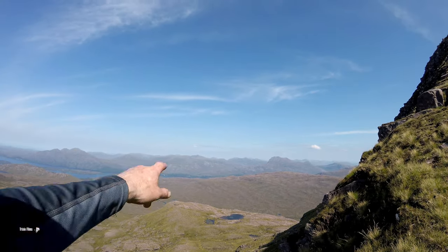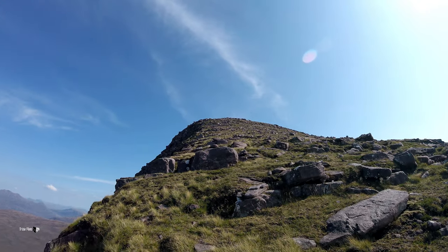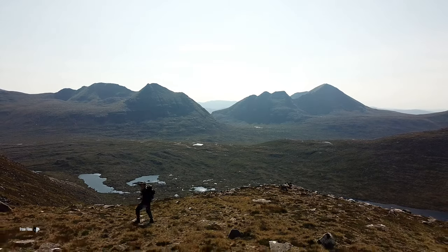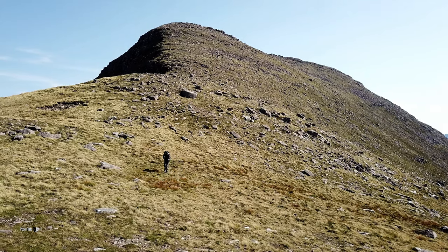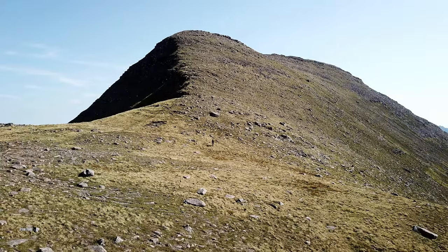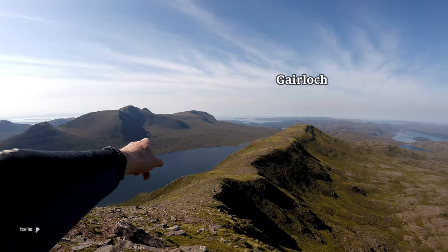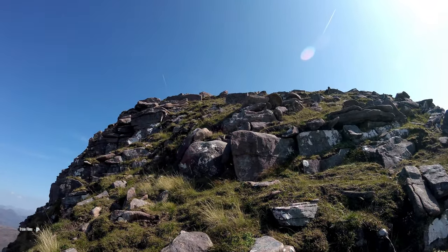Right over there, and then into the Fisherfield. I might be going there this week, as usual, weather permitting. So okay, I'm gonna get up there now, up onto the summit. Now on the final push, the wind really picked up. What a view. Okay, this is the last bit of up, I think, and then we should be up on the summit.